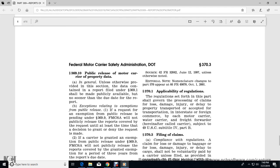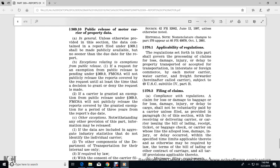Alright, 369.10, public release of motor carrier property data. In general, unless otherwise provided in this section, the data contained in the report filed under 369.1 shall be made publicly available no sooner than the due date of the report. Exemption relating to exemption from public release.